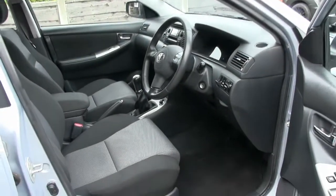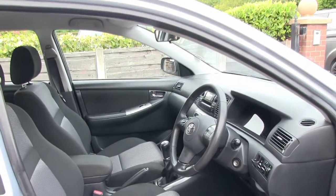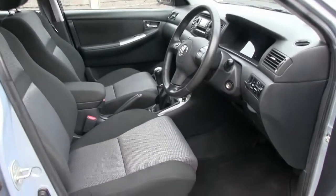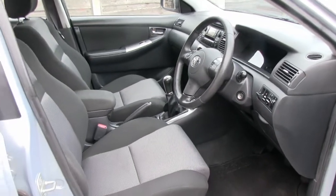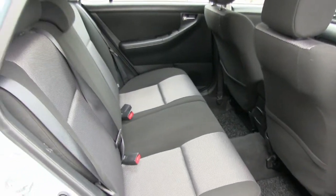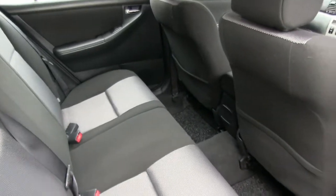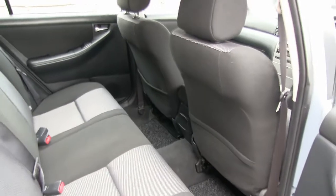Interior, take my word for it, smells a lot better. There's a hell of a lot of nicotine staining around the vehicle, especially the roof lining. So it's taken a little bit longer than expected, but looks nice and tidy inside. Same in the back. I think the previous owner had a pet, a dog of some sort. So there's a lot of staining on the seats. That's all gone. And again, looks a lot more presentable now.